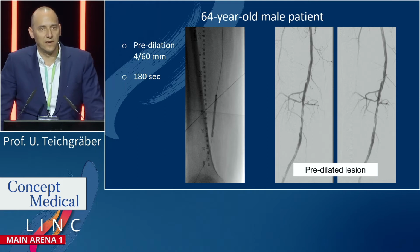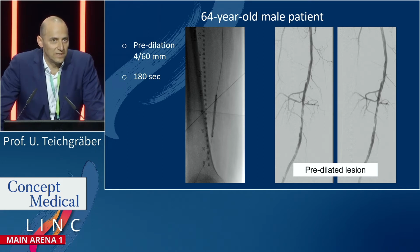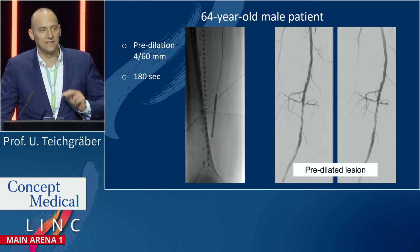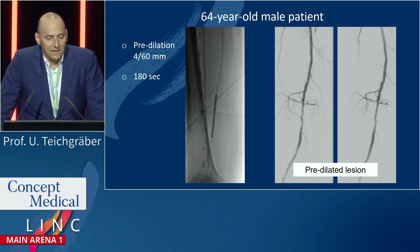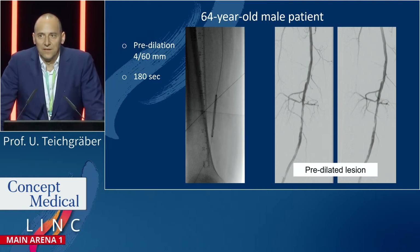By protocol, we always try to have a safety margin regarding the length of the lesion of 1 centimeter above and below. Importantly, for both arms, we require or strongly advise 180-second predilatation. This is by protocol, so that we have a clear predilatation. The randomization takes place after the predilatation, which is probably different to many other RCT protocols, where randomization is often done before the predilatation. Why is this important?